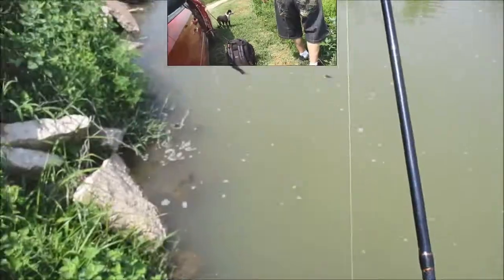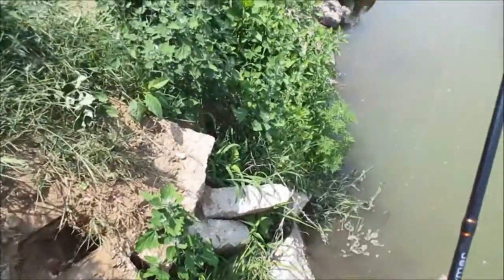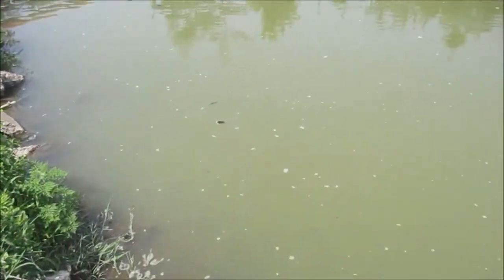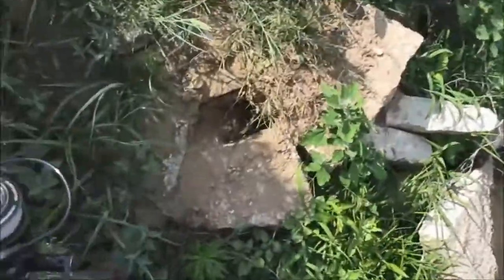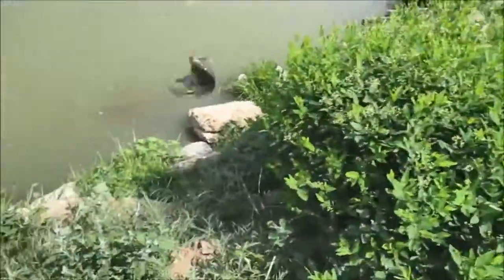Nice second big male bluegill of the day. So far we have gotten bluegill, red ear, green sunfish, warmouth, and channel cat. So four panfish and a channel cat. The only panfish we're really missing out of here is crappie.